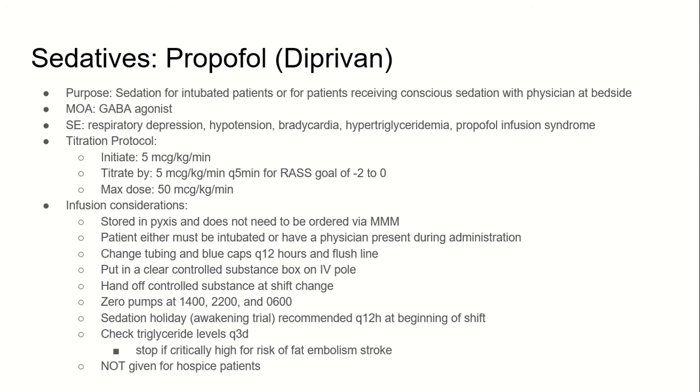If you're doing conscious sedation, that means that you don't have an airway. You're pushing sedatives. Thereby, a physician needs to be at the bedside. You don't give pushes of Propofol if there's nobody there and you don't have an airway. Propofol is a GABA agonist. Side effects are listed there.